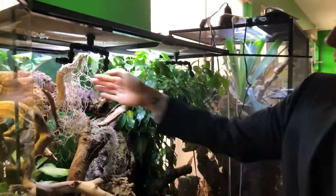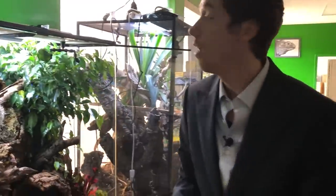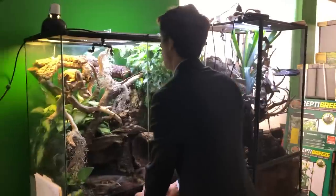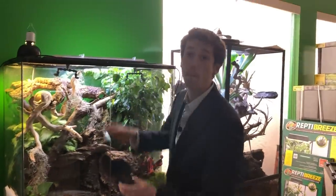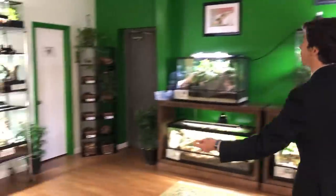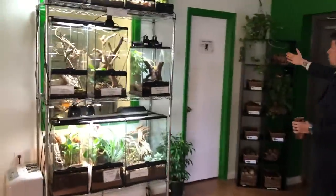The owners were keeping them on pine shavings. They had upper respiratory infections. They had fungal infections. They were an absolute mess. And now they are breeding, thriving, and have created tons of different babies for me, which are over here in the baby section. So we have no doo-doo zones.